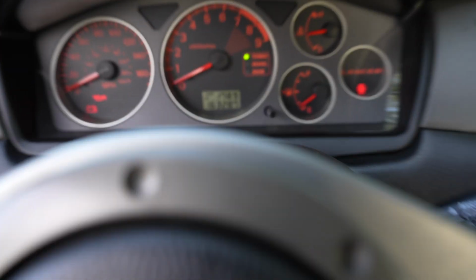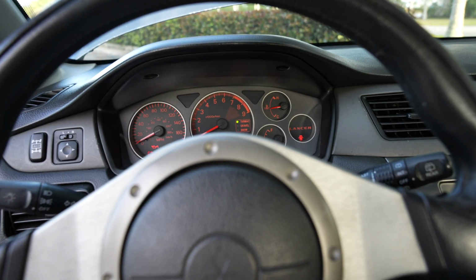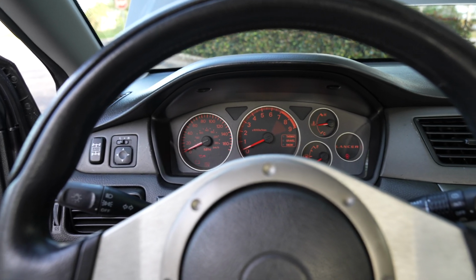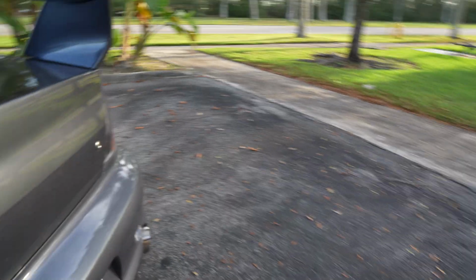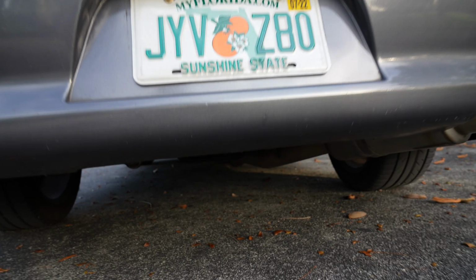Let me go ahead and start this for you. It actually has 163 with 287 currently, and it's on E85, which I haven't mentioned. It starts right up, no issues whatsoever, and it comes with a Buddy Club exhaust that sounds honestly really, really good. Gotta love the sound of E85.